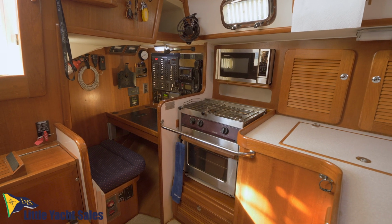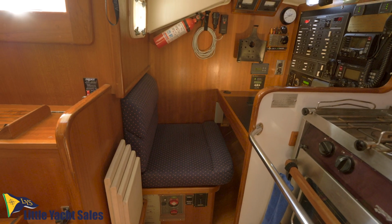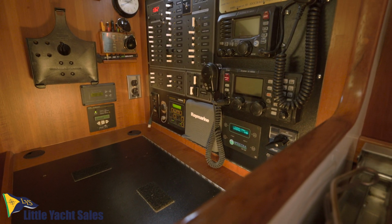The nav station is tucked behind the galley, away from the flow of traffic, yet its location offers quick and easy access to the cockpit and helmsperson.